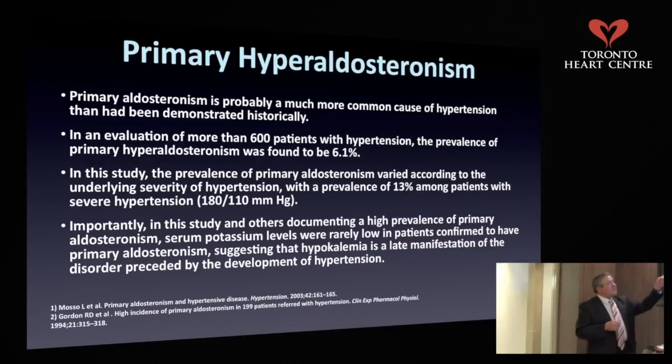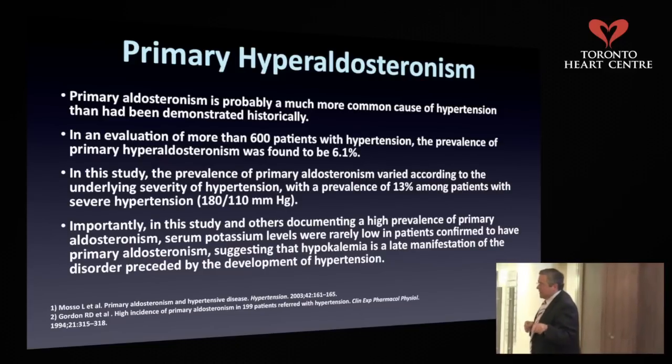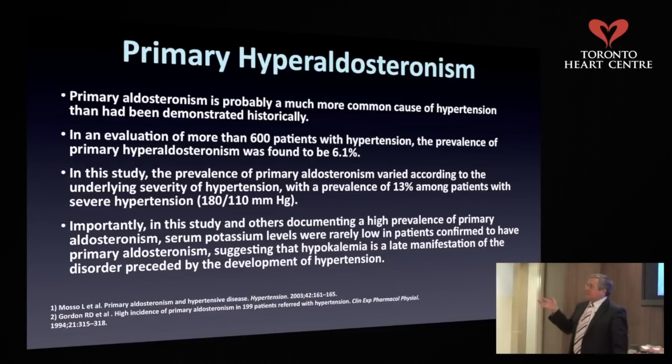Now, this is surprising to me. Of course, I've seen patients who have a low potassium, who are seen in the emergency room with a hypertensive crisis, and they don't have a good reason to have a very low potassium because they're not on diuretics. Of course, those patients are relatively easier to diagnose. But in a lot of these cases of hyperaldosteronism, the potassium is normal. The way they explain this is that hypokalemia is probably a late manifestation of the disease. So when you get there, then it's not so difficult to diagnose it.